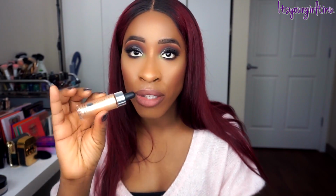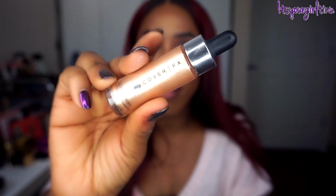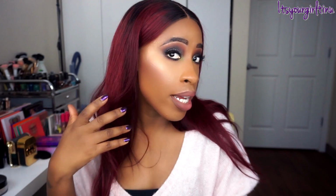And then the high-end version is the Cover FX Glitter Drops. This is in Nova. This is just amazing. I'm wearing it today under my foundation on all my high points of my face. It just makes you glow from within, I would say.